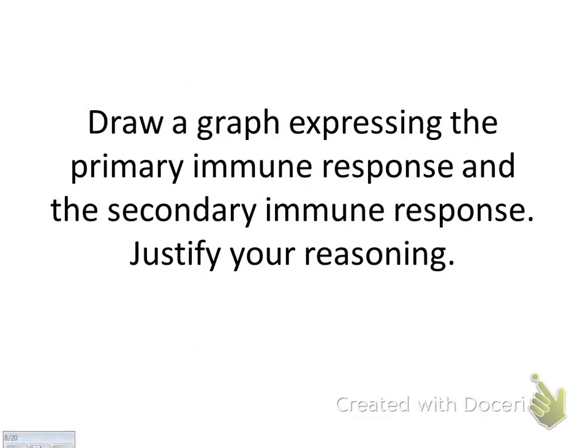Okay, do me a favor. Out beside where it says primary immune response and secondary immune response, just make a graph, see what you think. So draw just a little graph expressing the primary immune response and the secondary immune response and justify your reasoning.